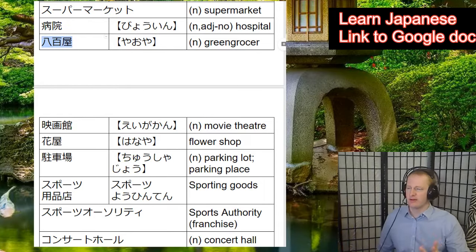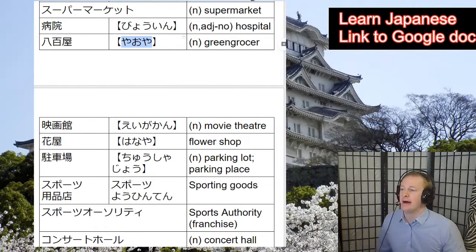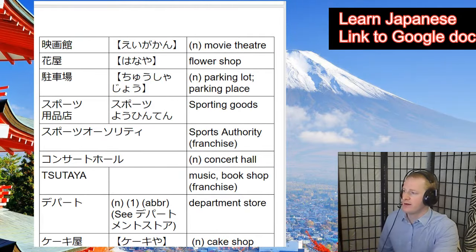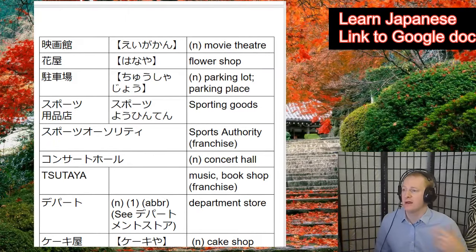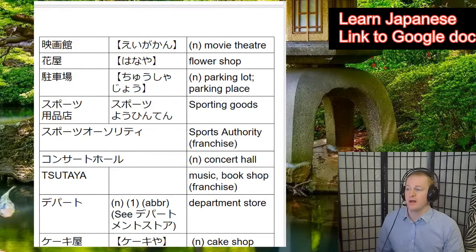This kanji might seem a bit strange to you guys. Don't worry about the kanji for this one so much. But just remember the word yaoya. Yaoya. This is our greengrocer, so fruit and vegetables. Okay, last few, I think these are. So, eigakan. I think most of you should know this one by now. Movie, so eiga, movie, eigakan. Movie theater. Kan just means a building, basically. Hanaya, a flower shop, not a nose shop. Chushajo, a parking lot, parking space.